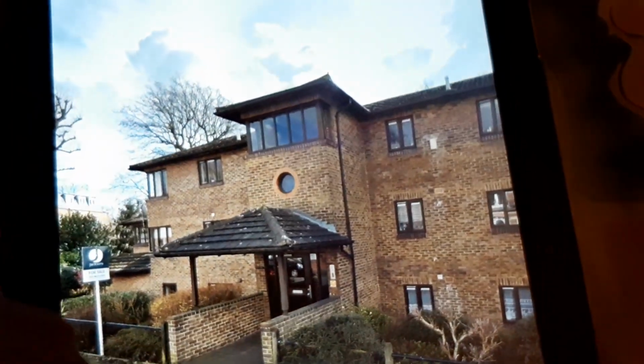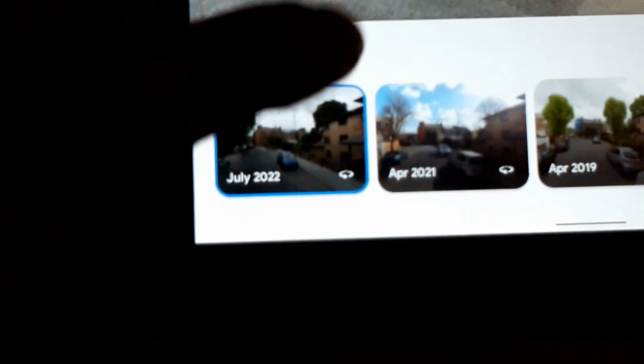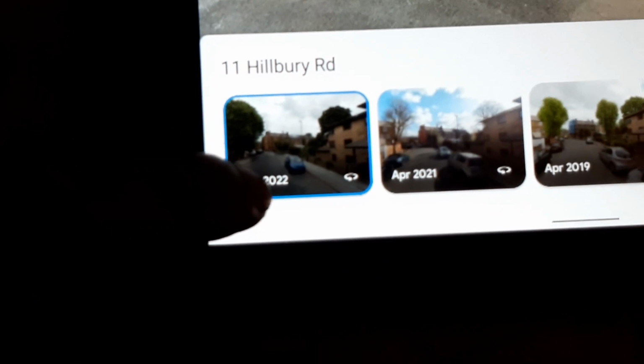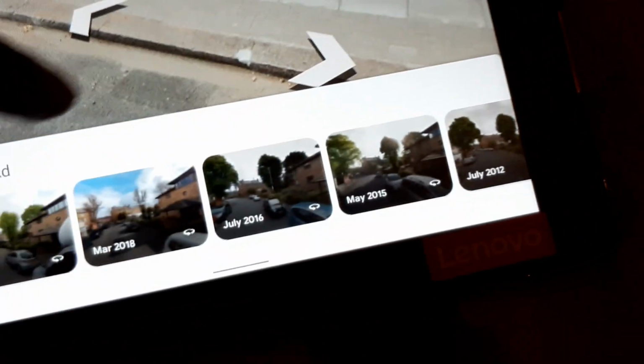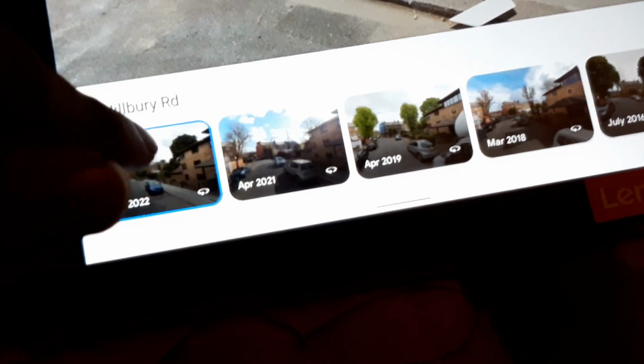Retro. 2015, 2016, 2018, 2019. 2021, 2022. This world is famous. Look at that. This world is very famous. This is because it's... 2022, 2021, 2019, 2018, 2016, 2017, 2015, 2012. So this world is kind of famous to the point as much.